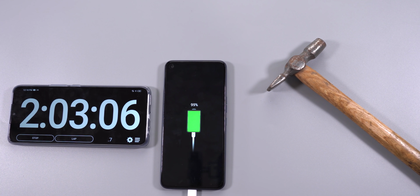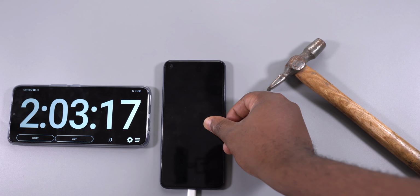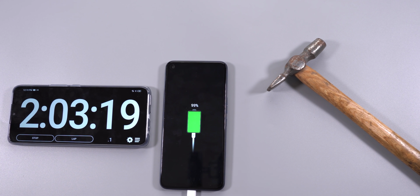Now moving to the battery department, the TECNO Camon 17 comes with a 5000 mAh battery, and that will last the entire day. It also comes with an 18 watts fast charger, and it took just around 2 hours to charge this device from 0 to 100, which is not too bad, I guess.